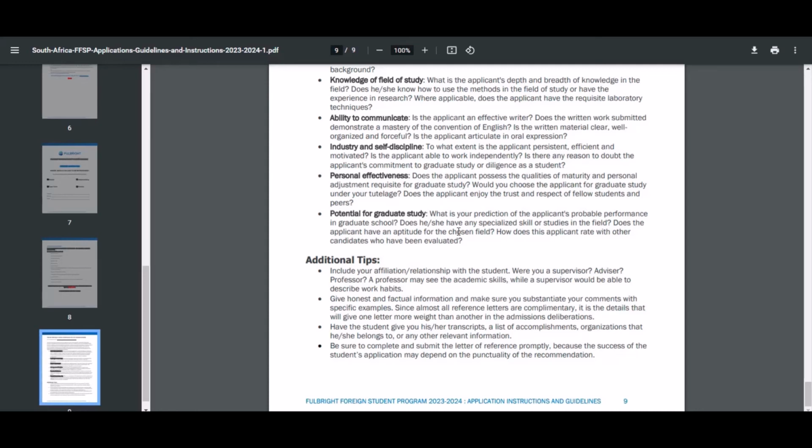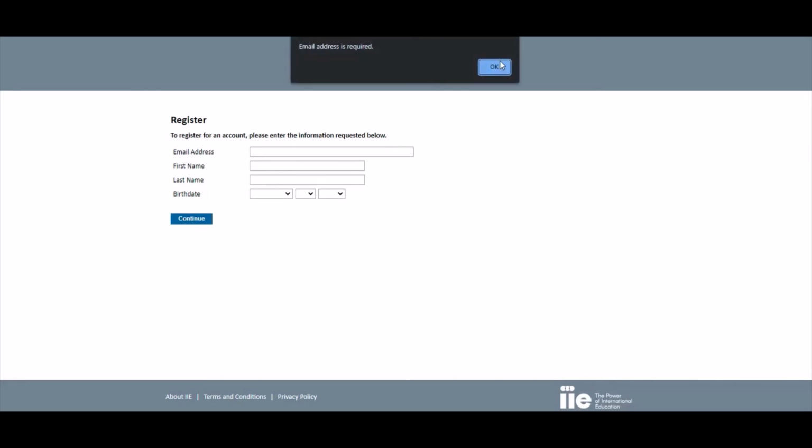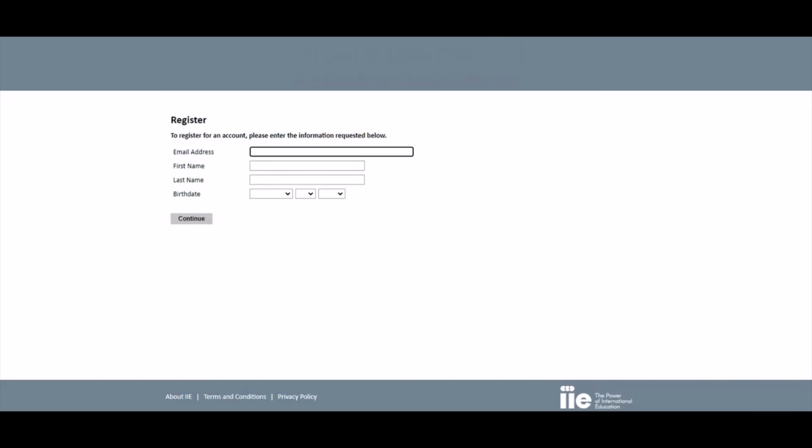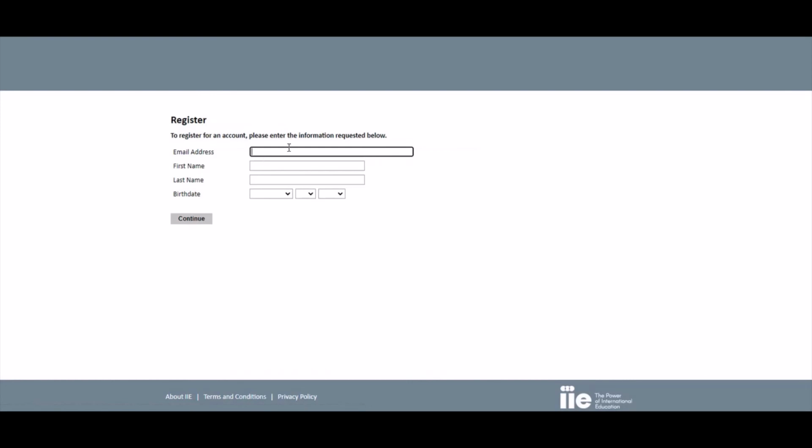So I will just head on to the Fulbright website, where you can find a guideline on how to create an account to sign in. If you can see here, sorry, I think I have to go back. Exactly. So here, this is the application management. You have returning users, you have first-time users. If this is your first time using this application or this portal, please just click create an account. It takes you somewhere else like this.